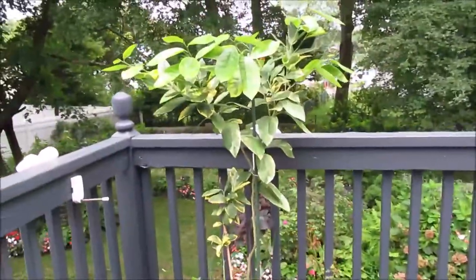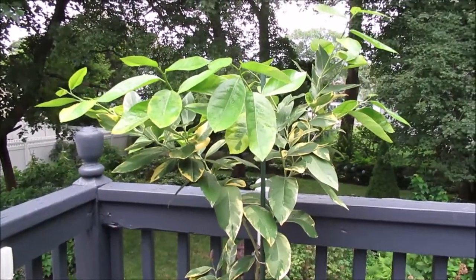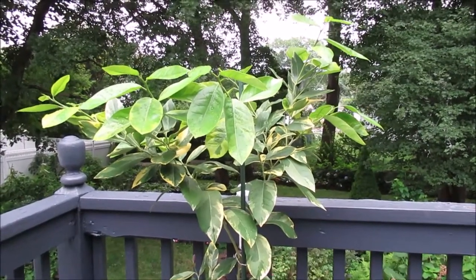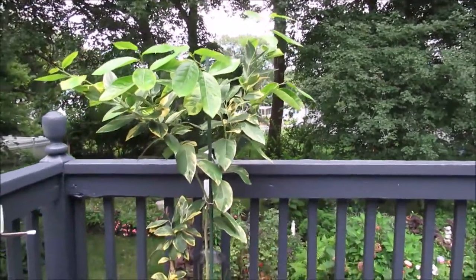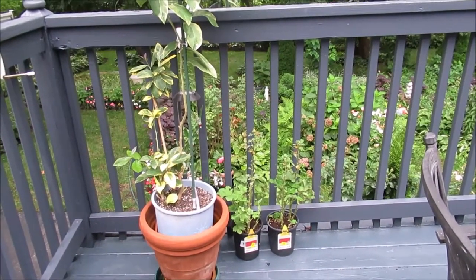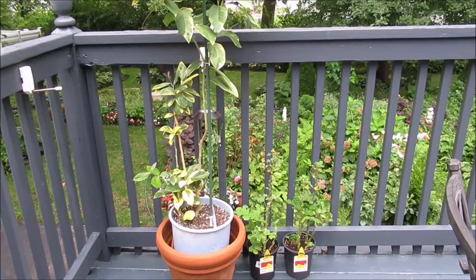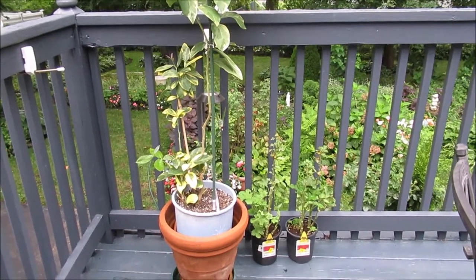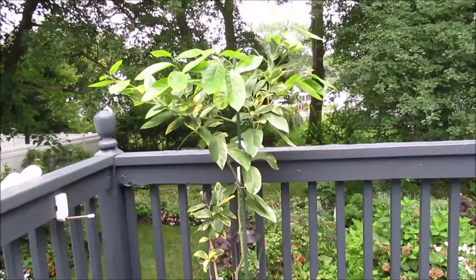I haven't spoken much about this lemon tree. I've had it for a number of years, and it was in my school when I was a principal. I purchased this lemon tree and I had it in my office and it was growing, and it developed some sort of gnats. And I transplanted it, repotted it. I've been trying to actually keep it alive, keep it healthy.